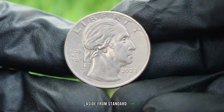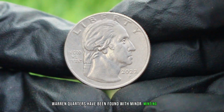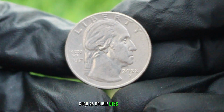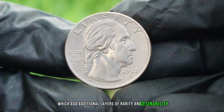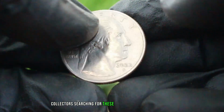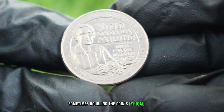Aside from standard coins, some Nina Otero Warren quarters have been found with minor minting errors such as double dies or die cracks, which add additional layers of rarity and desirability. Collectors searching for these error varieties pay premiums, sometimes doubling the coin's typical value.